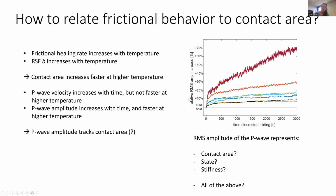So then we start thinking about, okay, what does that actually mean? P wave velocity increases with time, but it's not faster at higher temperatures. Whereas we said that contact area increases at higher temperatures. That's how we explain the increase in frictional healing rate and the increase in rate of friction parameter B. So that means P wave velocity is not really sensitive to contact area, maybe.